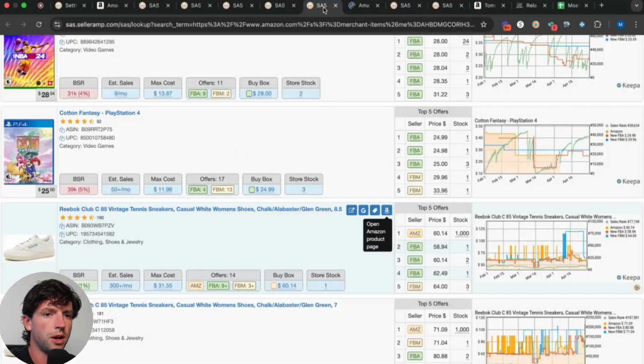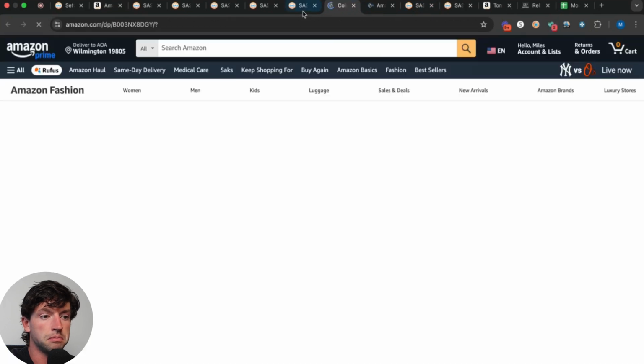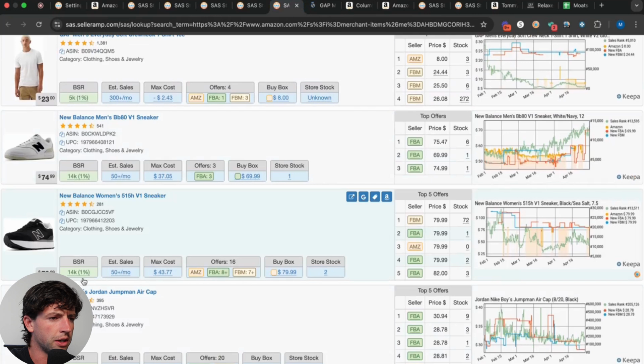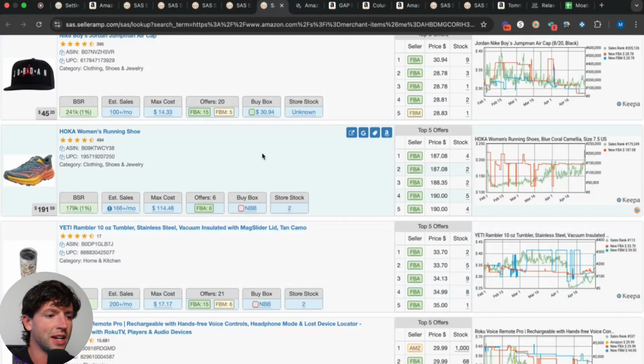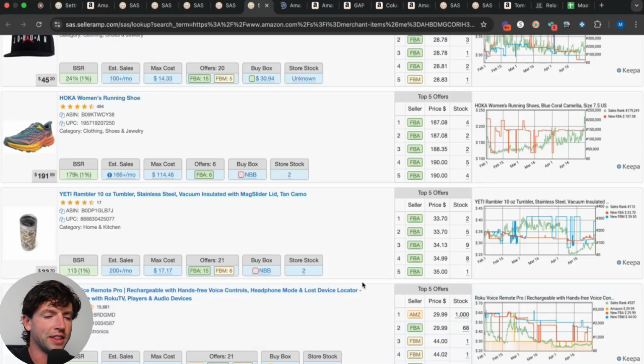So we can go ahead and open up those here, right? You just want to be taking a look at stuff that's nice and stable price-wise. We can go ahead and dig in, see if we can make some money on there as well. So stuff like Jordan, unfortunately, is closed for new sellers, like Nike and Puma, stuff like that. We can see 100 sales rank. That's incredibly good right there. 500 rank right there, that's incredibly good too. So we can take a look at that as well.